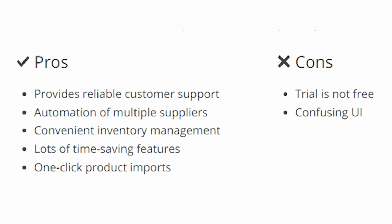So the pros are: it provides reliable customer support, automation of multiple suppliers, convenient inventory management, which a lot of people are looking for, lots of time-saving features, and a one-click product import feature. The cons, however: there's no free trial, everything is priced, and the UI can be confusing, especially for beginners. So those are the pros and cons.